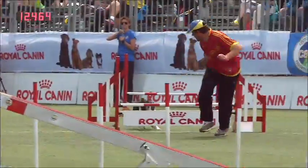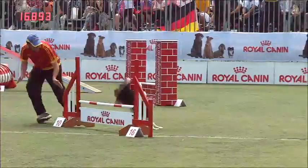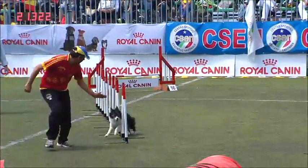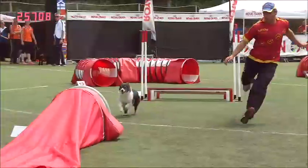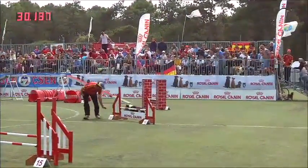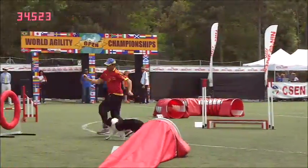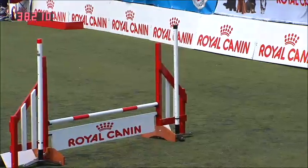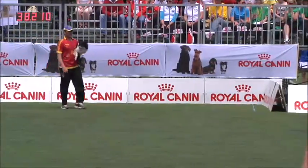From Spain, España, this is Julio Freire and Pieca. This is a border collie. 38.21 is the time for Pieca and Julio Freire.